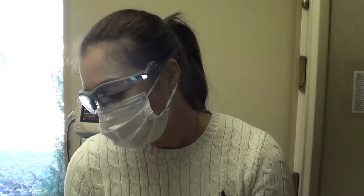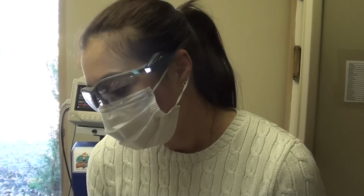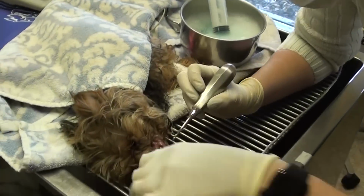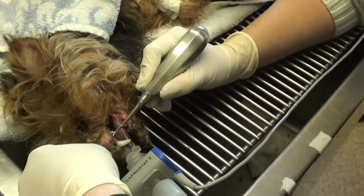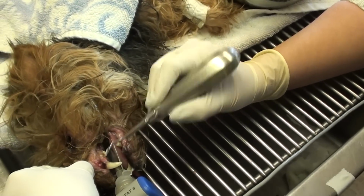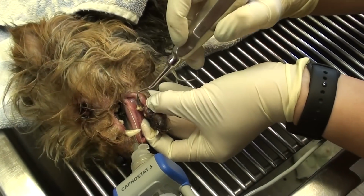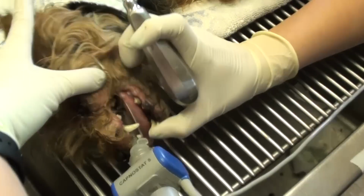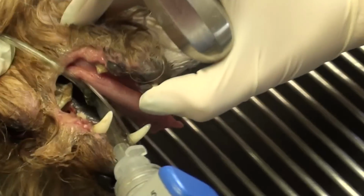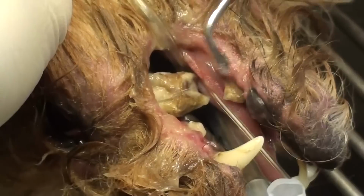We have Sid under anesthesia now, and we are going to show you what we're finding. So his gums and lips are completely eroded away. I don't know if that's from infection or what. Top and bottom, these teeth are pretty bad. And this is the concerning thing. This tooth in the back, I don't even know, it's not even really connected to anything.